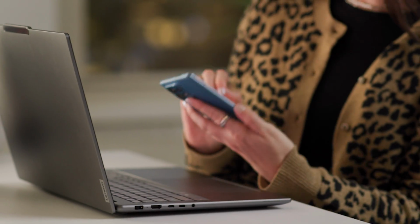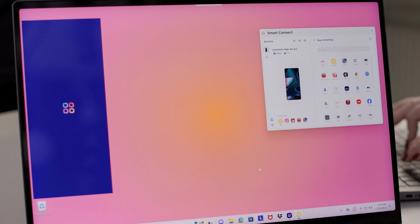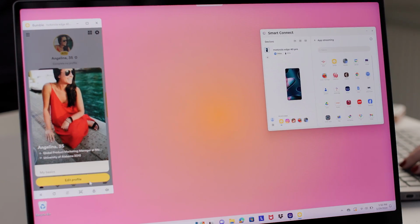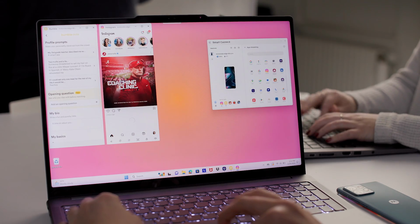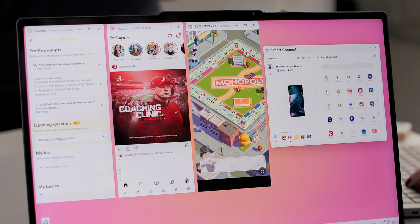Have you ever been caught using your phone during computer-only time? Don't worry, we've got you covered. With a quick swipe, Smart Connect pulls your current mobile application right onto your computer, picking up exactly where you left off. Your phone's world is now on your PC, so while it might look like you're hard at work, you're actually scrolling through your dating app, catching up on Instagram, or sneaking in a round of your favorite game.